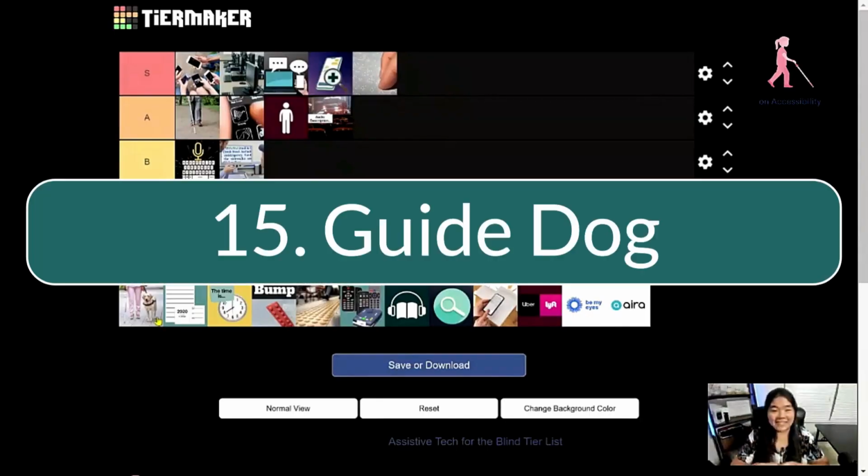So those are like my top 3 reasons for using a cane. But it is not an S tier for me because I always get jabbed in the stomach from it, and it's not perfect. It doesn't detect things at waist height or head height. It's not perfect, and it's not an S tier. Next is a guide dog.